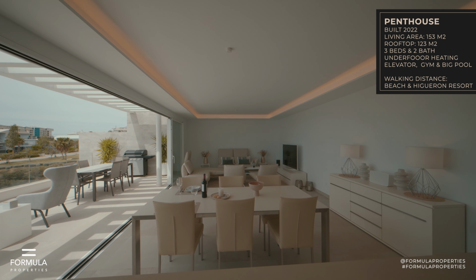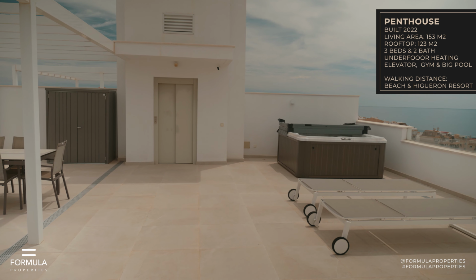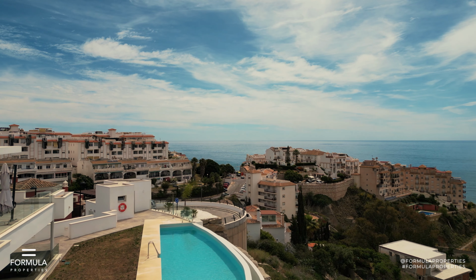And you also have an extra feature here, and that is you have an elevator you can take from your parking spot, your car, and go directly to your apartment. And then you can also take the elevator to your own solarium on top as well. In the community, there is a nice pool area and there is also a very nice gym area.